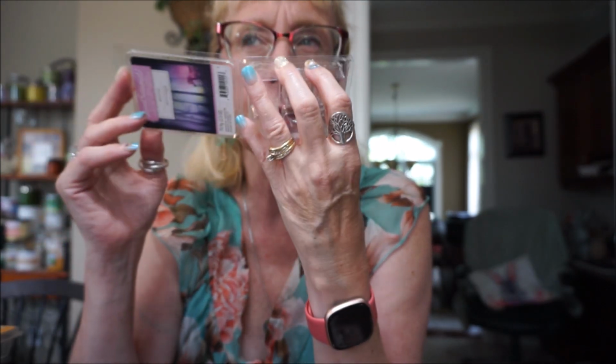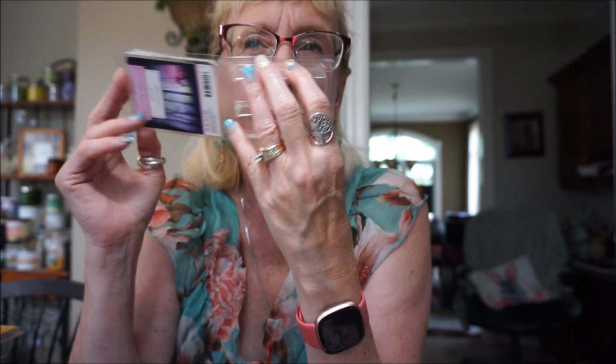And yeah, it was a fruity scent. I did like it, but it just didn't wow me or anything like that. I don't think I'd repurchase it or anything, but it was an okay scent.